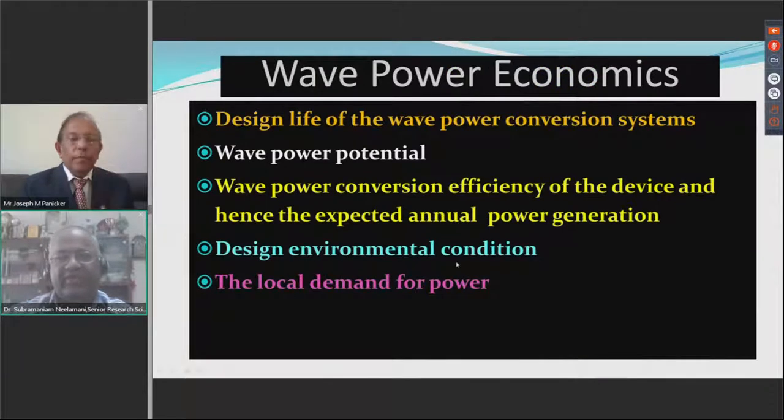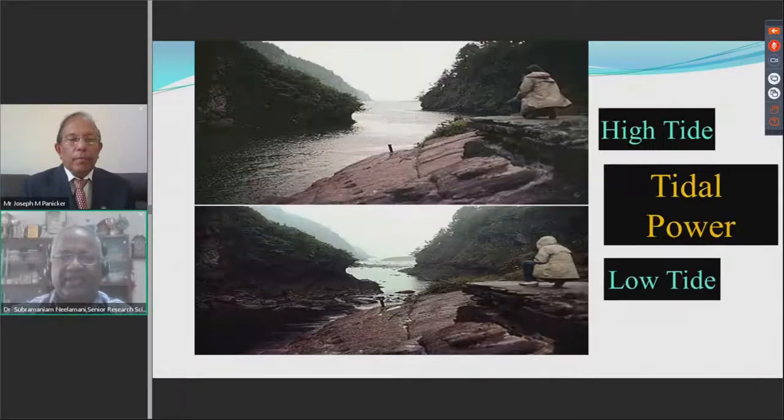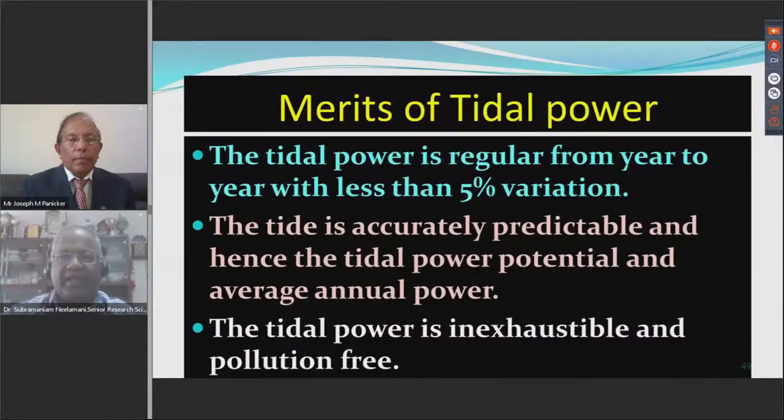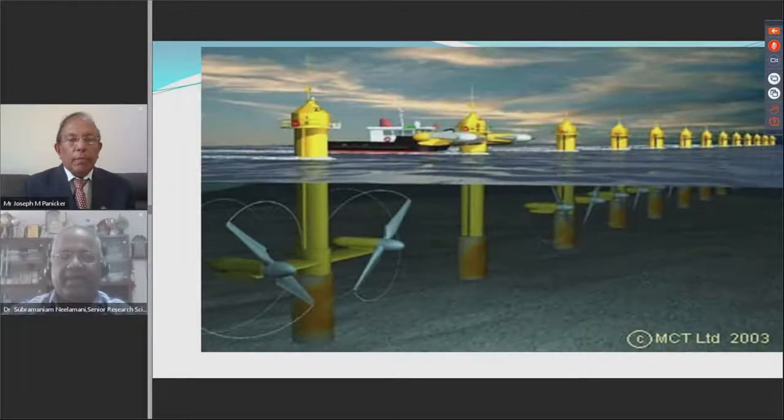Then again, wave power economics. For an engineer, this is another important aspect when we work on ocean energy. We have to always work on wave power economics, considering different inputs. Okay, I will go on. Tidal energy. Ocean currents also, the engineer already discussed about this, so I'm also skipping this.